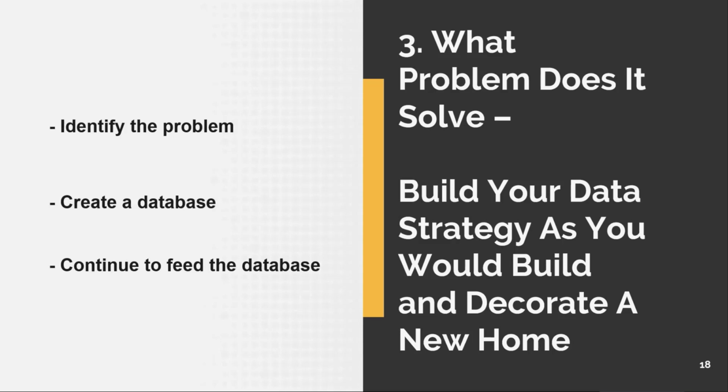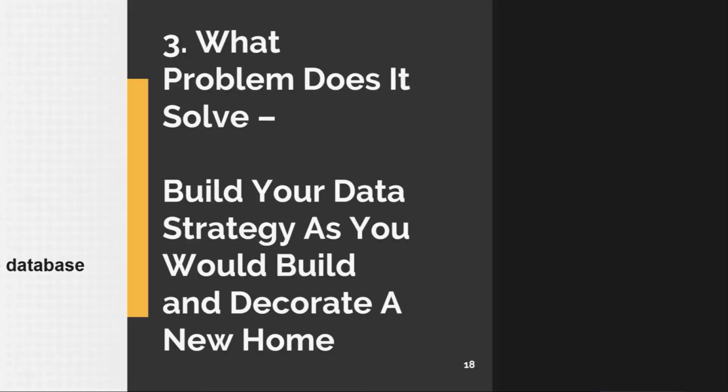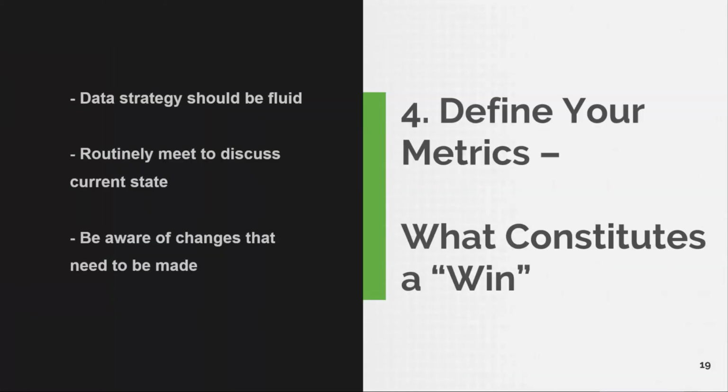And this is what a company like Grasp is doing for all of our clients, whether they're corporations, whether they're travel management companies. Creating the database, feeding the database, making sure it is as accurate as possible, and then giving you the viability through the reporting, which is the interactive dashboards and reports.